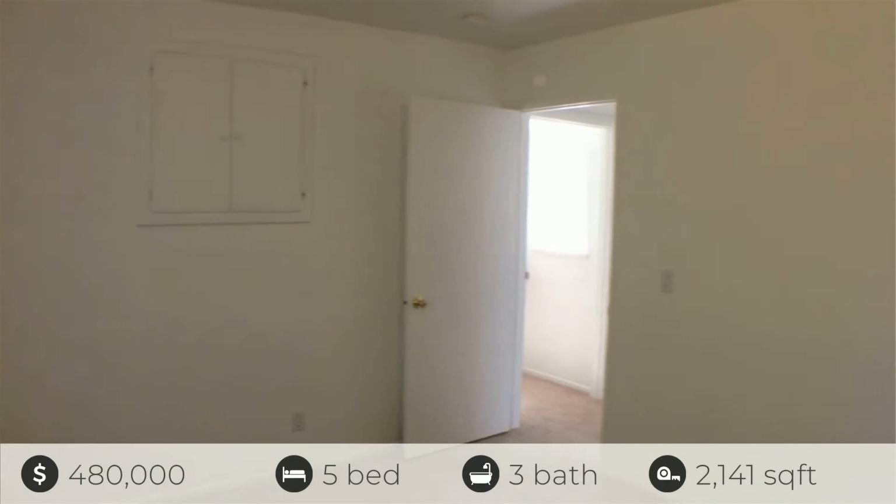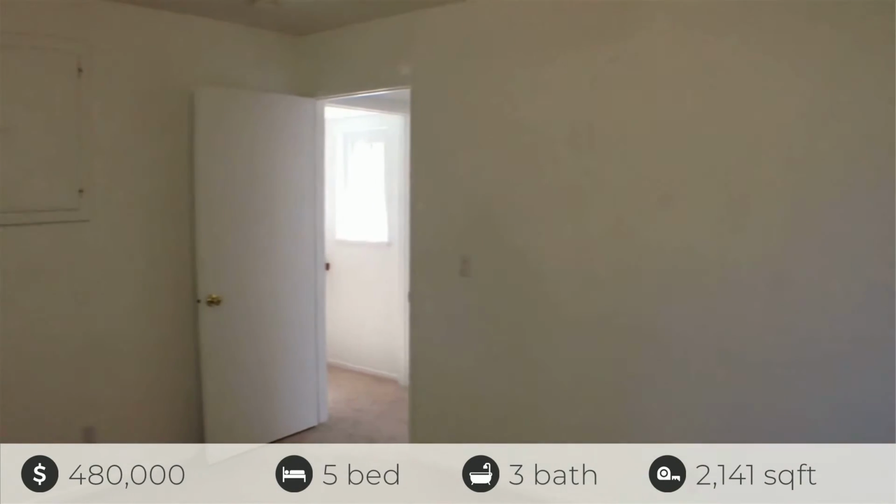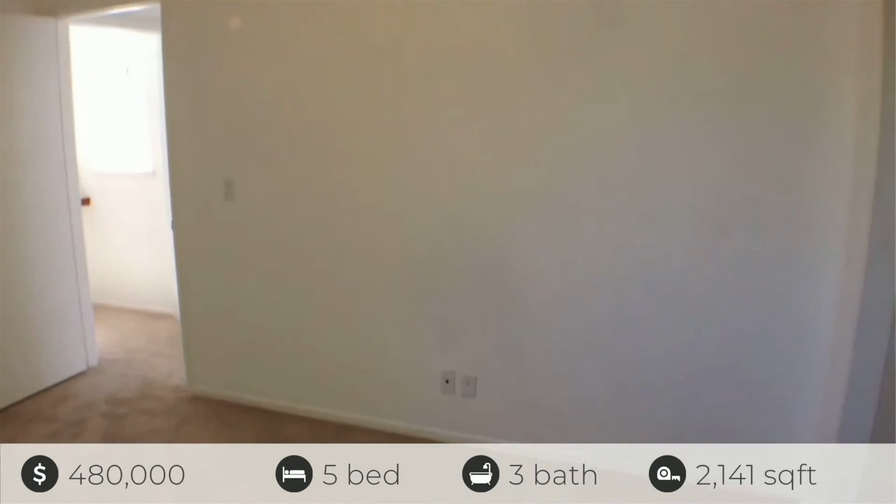The last of the remaining bedrooms features new carpeted flooring, new paint, ceiling fan, and closet with sliding wardrobe doors.